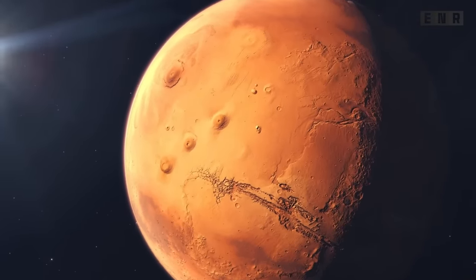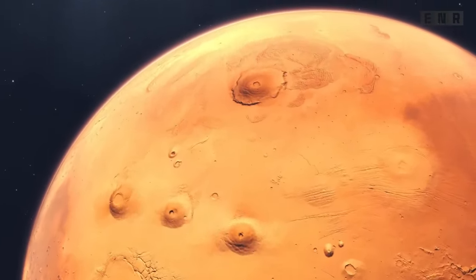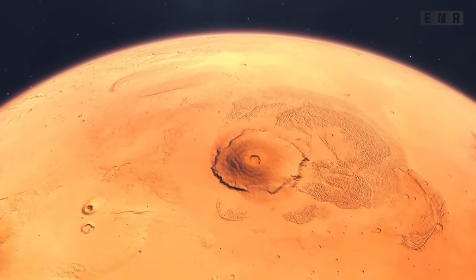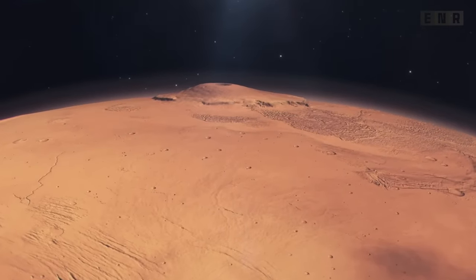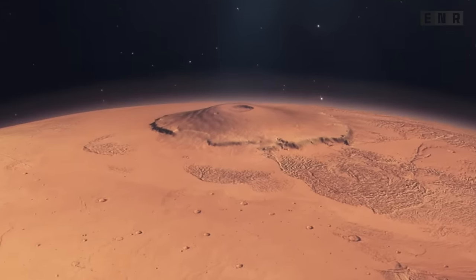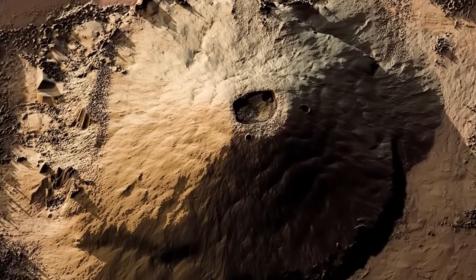This is the planet Mars. 3 billion years ago, volcanoes were active. The greatest volcano in the solar system still stands. The cliffs leading up to it are greater than 6 miles in height. Even Mount Everest would be comfortable in their shadow. This is the formidable Olympus Mons.